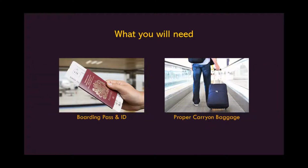Before we talk safety, let's talk about what you'll need. First off, you'll need a boarding pass and an appropriate ID, usually a passport, to get on a plane, and a right-size carry-on bag. The size of a carry-on bag varies by airline, so please be sure to check before you pack your luggage. If you fail to do this, you might have to pay an extra fine at the terminal in order to check in your luggage.